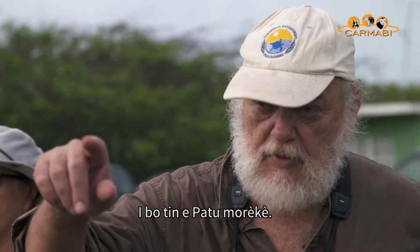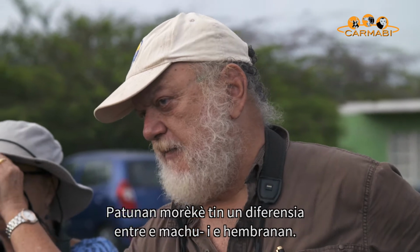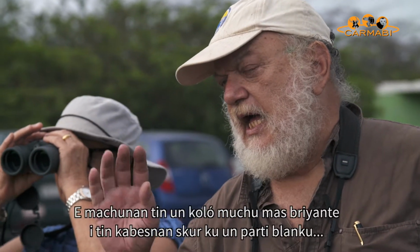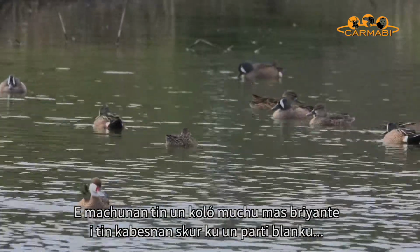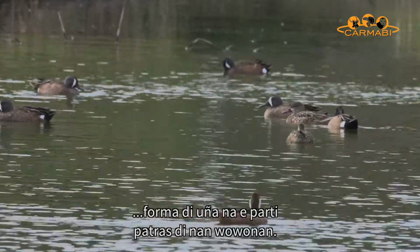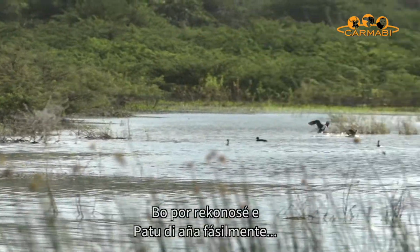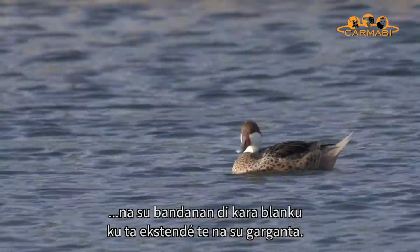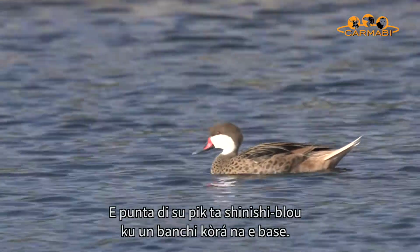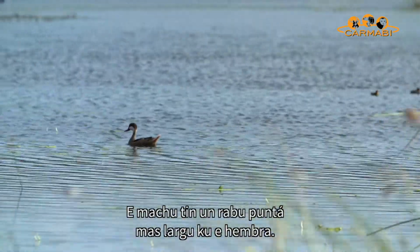And you have the blue-winged teal, and the blue-winged teals have a difference between the males and the females. The females are a little drab brownish colored, and the males are much brighter colored and have a dark head with a white crescent in the back of their eyes. You can easily recognize a white-cheeked pintail by their white cheeks that extend to their throat. The tip of their bill is gray-blue with a red band at the base, and the male has a longer pointed tail than the female.